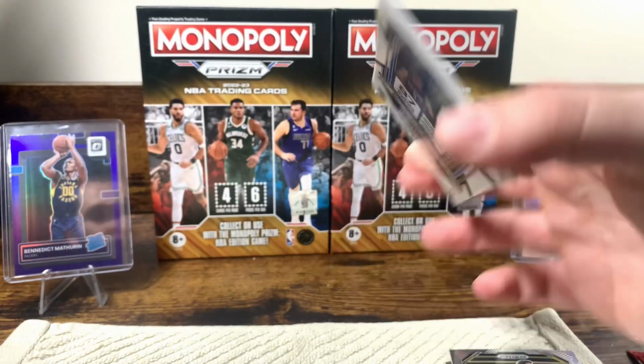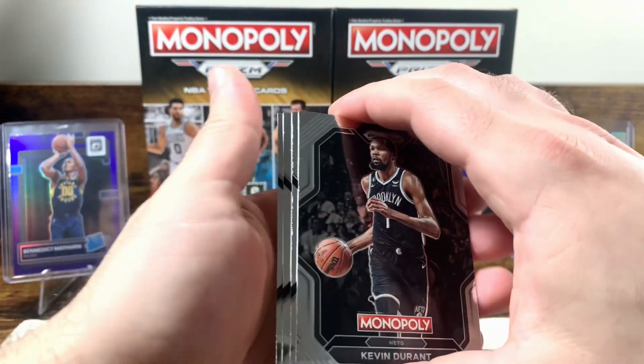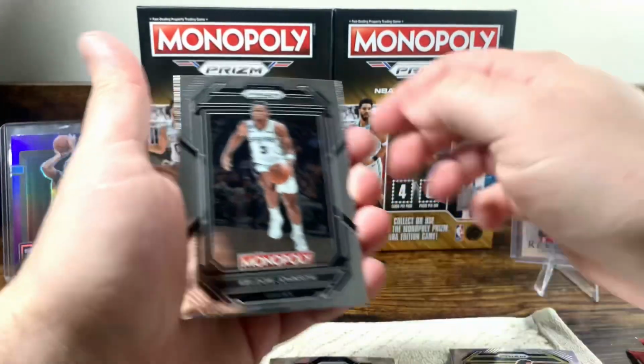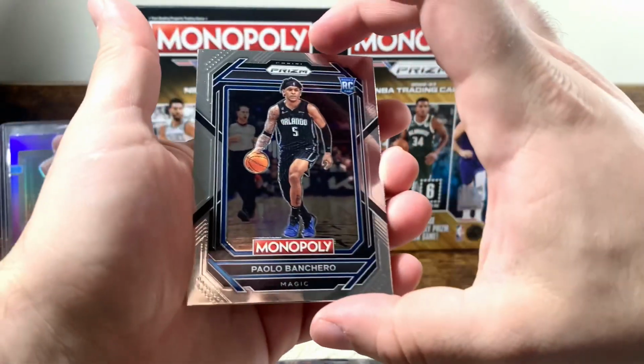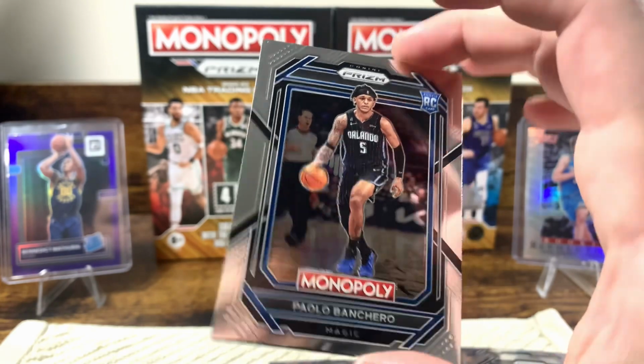Okay, so KD. I saw something good on the back. I wish that was some color. Kevin Durant, Keldon Johnson, Steph Curry, and Paolo base. Okay, so the Paolo base looks nice, pretty on center.